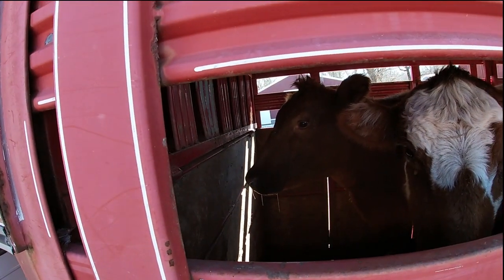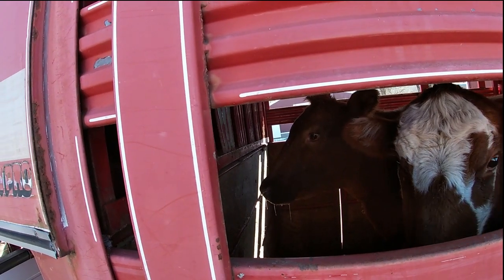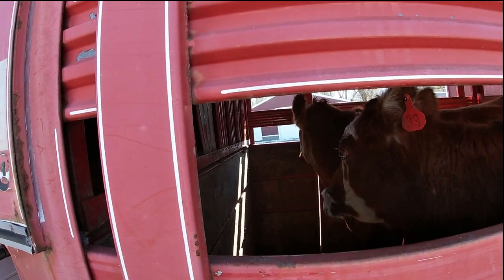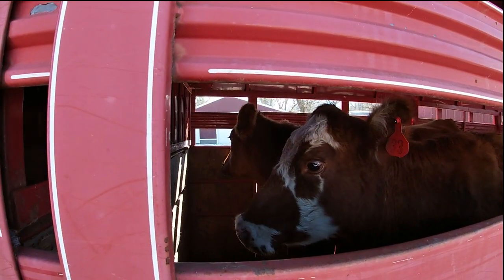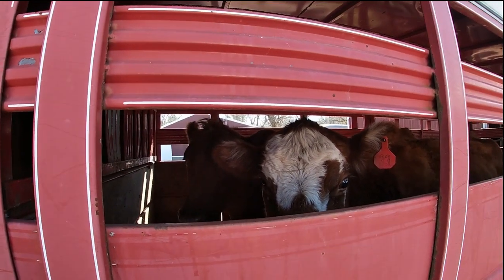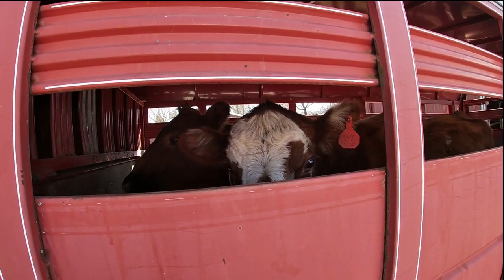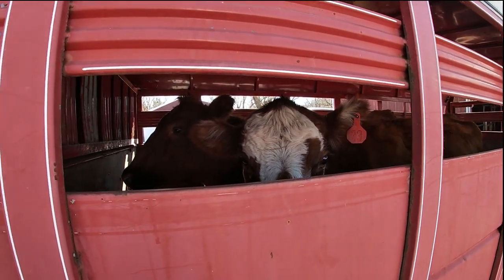That one over there, she had a calf back in October, and 60 days later, she still hadn't come in heat. She's had mucus coming out of her. I've given her a couple of rounds of antibiotics, but I still can't get her to come in heat and be bred. So both of them are here today for that. And once we get them in there, I'll get you some more footage and maybe we can find out what's wrong with them.